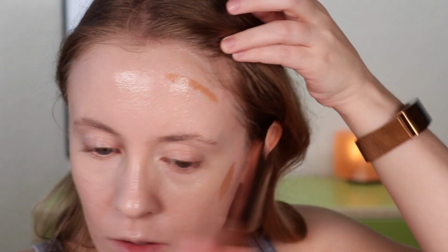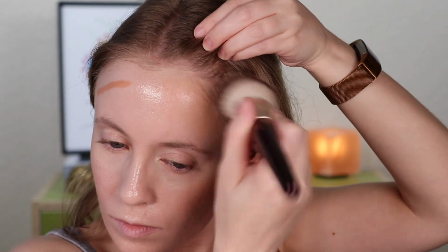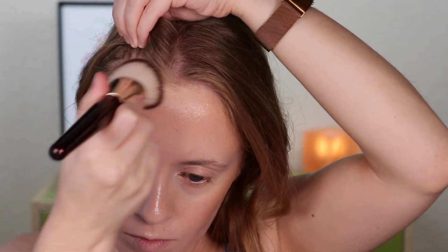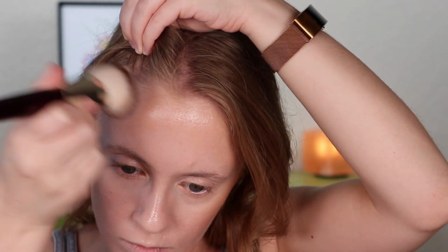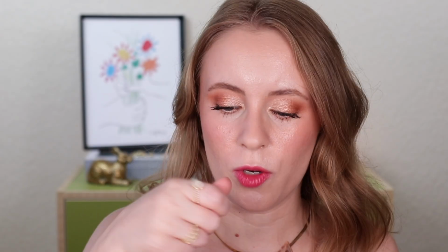The best thing about this for me is that I can draw it directly onto my face and then blend it out with a brush, and it doesn't look patchy, it doesn't lift up my foundation, it doesn't stick in the spot where I drew it. And that's kind of the most important thing that I look for in a stick product, because I feel like that's the whole point of a product being in a stick format, is that you should be able to just draw it right onto your face and not have to go in there with a brush, because then, you know, what's the point of it being in a stick?